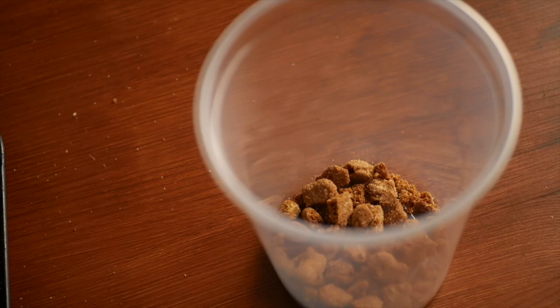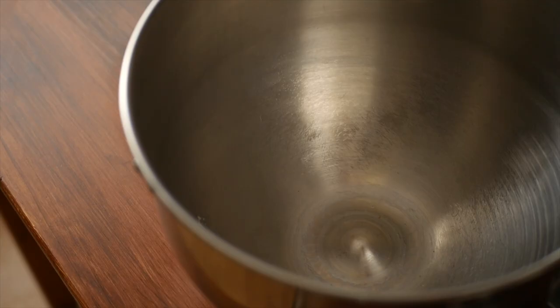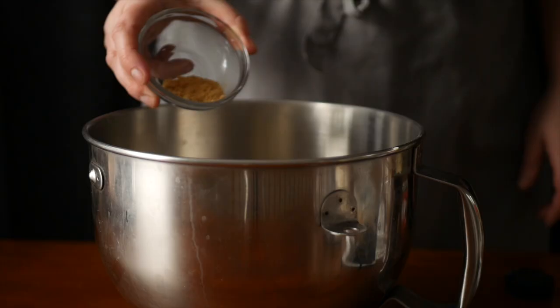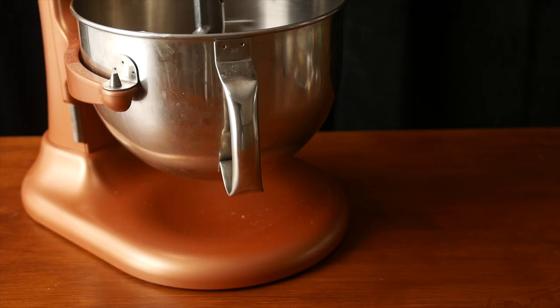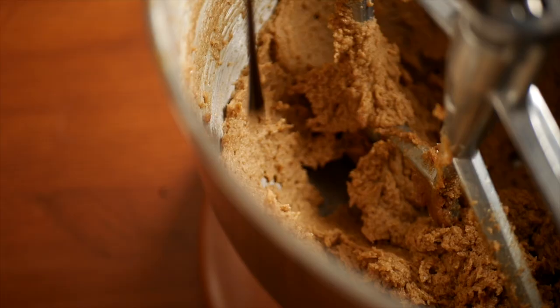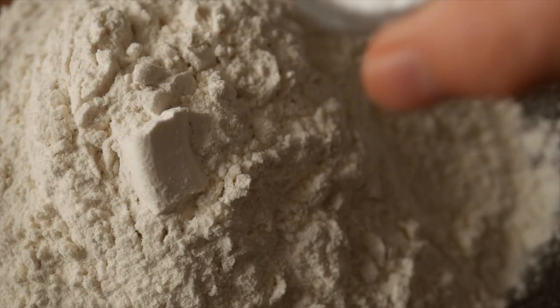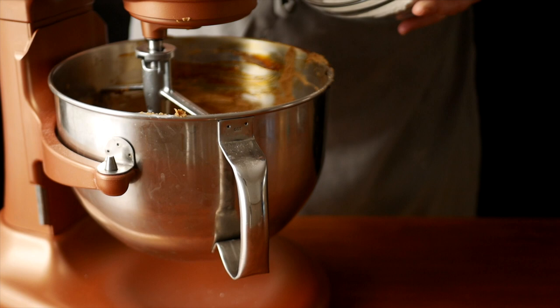Now for the ginger cookie crumble. In the bowl of a stand mixer, I'm combining butter, white sugar, and brown sugar, along with ginger, cloves, nutmeg, cinnamon, and vanilla. Then I'm using the paddle attachment to cream this all together before mixing in an egg and some molasses. For the dry ingredients, I'm combining all-purpose flour, baking soda, and salt, and mixing this through the batter until just combined.